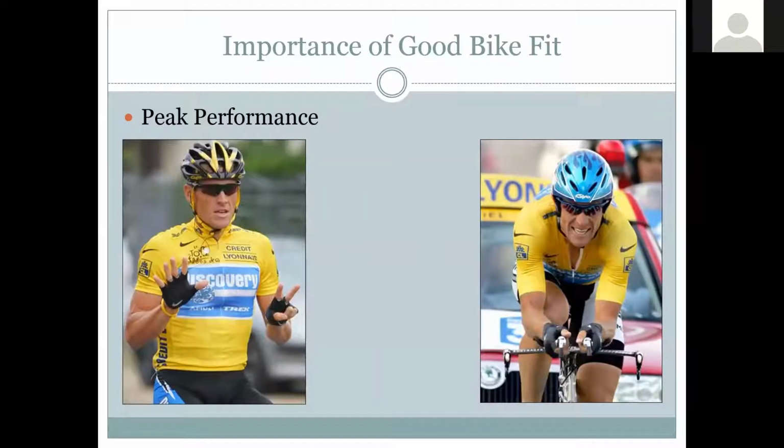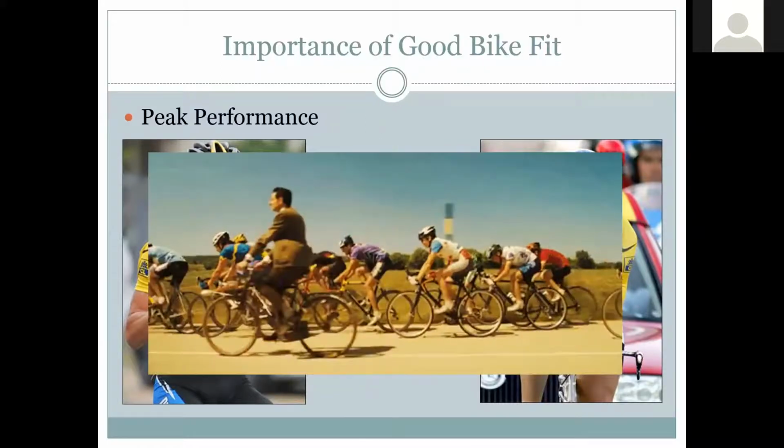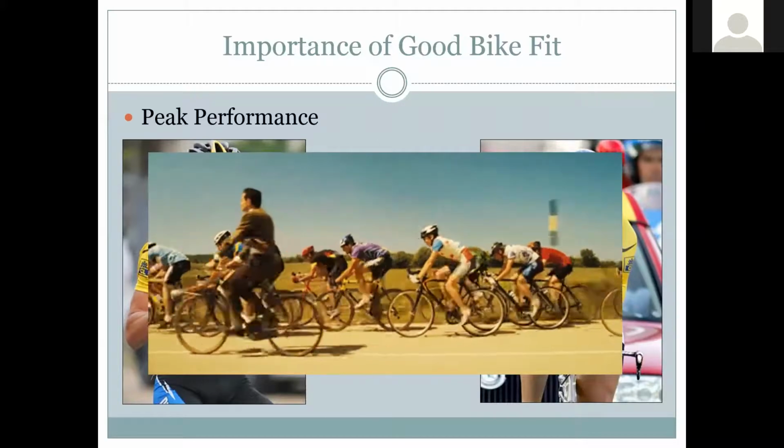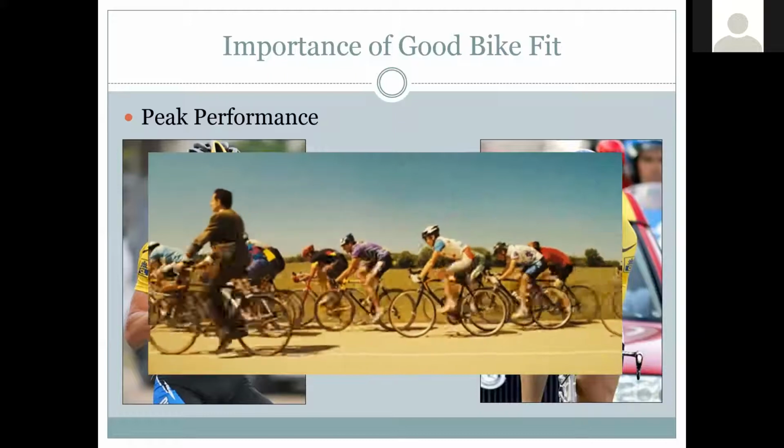And then another reason would be to try to optimize the performance on a bike. I'm not sure if you guys watched the Lance Armstrong documentary, I'm not sure what it was, on ESPN not too long ago, but we found out it really wasn't about the bike. But yeah, it is important to have a good fit to try to maximize performance. So if you get someone comfortable on a bike, they might just really be able to kind of take off and meet their potential, as you can see this gentleman doing.